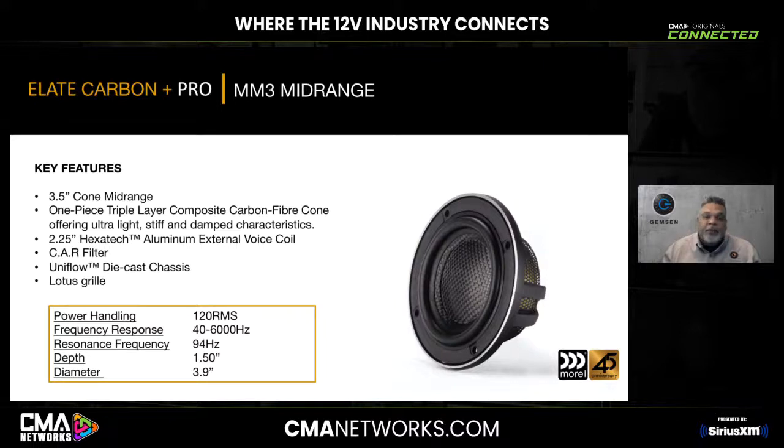So this 3.5-inch mid has really changed things for the Morel Elate Carbon series, because you're going to get more detail, more vocal, and some of the lower registry in the mid-range frequencies that were not possible using the previous speakers. We're also using Hexatec voice coil and car filters. And the nice thing about this speaker is that it's really small. It's only 1.5 inches deep, so it's going to fit in practically every factory application where there is a dash mount speaker.